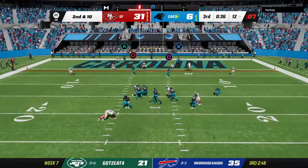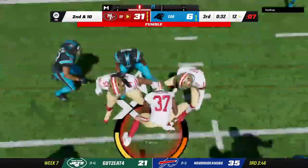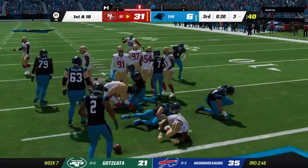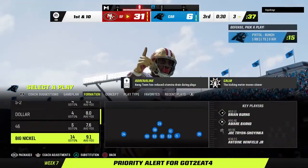To throw here. Oh, he's hit. He lost the football. Put it on the carpet. And now this is scooped up by the 49ers. And a big turnover there as his guys will get the football back.